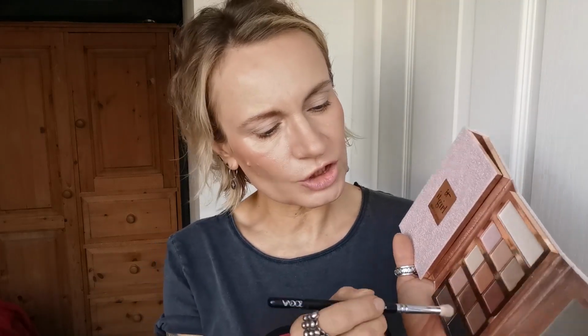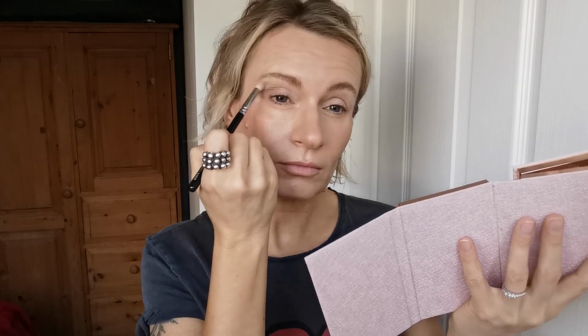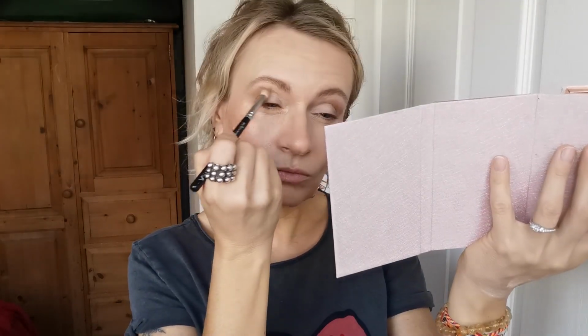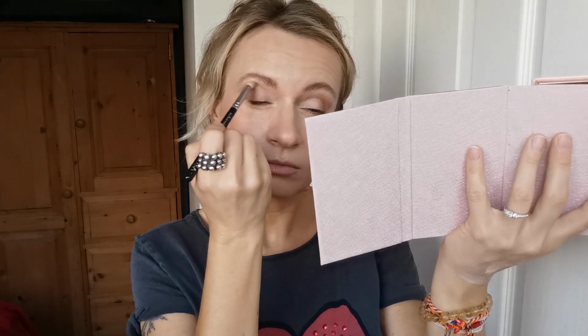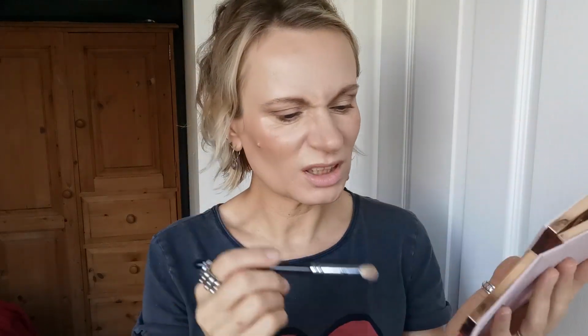Let's start with this darker shade. This is a matte shade in the crease and slightly above. They're not super pigmented, to be honest with you, but you can add as you go. I will blend everything later on.